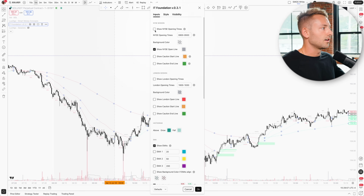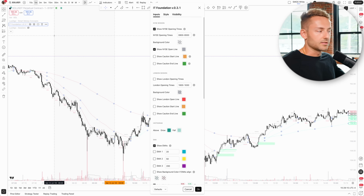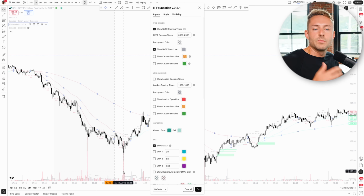But what this allows me to do is a few things. First, it allows me to toggle on and off the New York session open time, which pre-market starts around 8, and then 9:30 here is when the market opens, which tends to, as we can see, drive a lot of volatility and a lot of volume into the market.